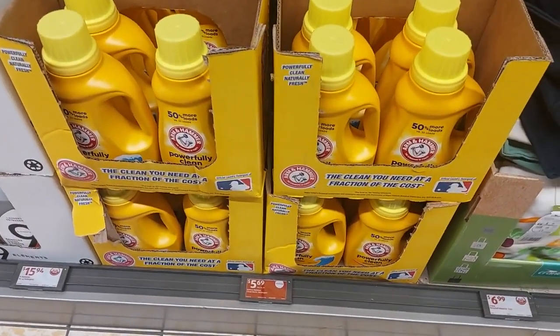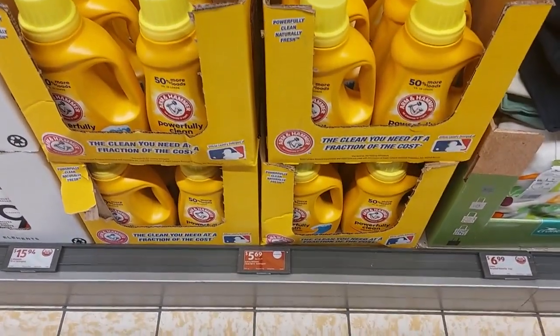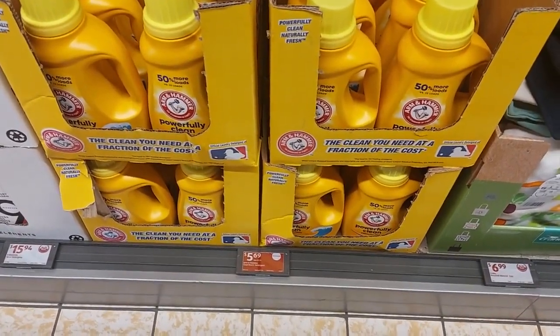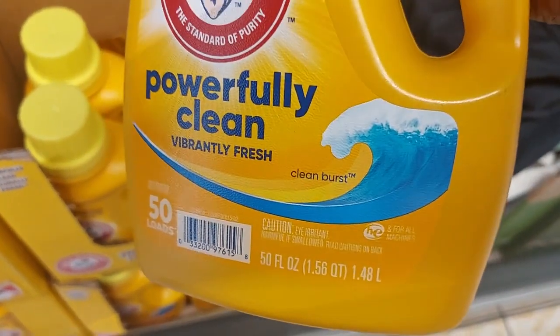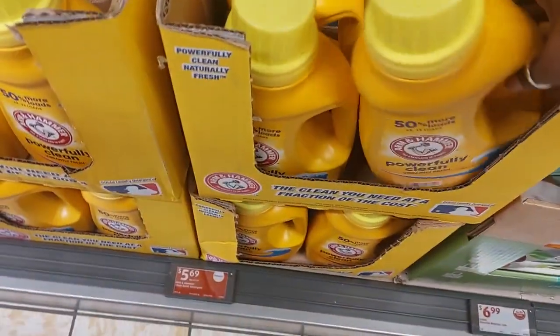You like Arm & Hammer? They got you. They got some on sale this week for $5.69. And let's see how big it is. It is a 50 fluid ounce.